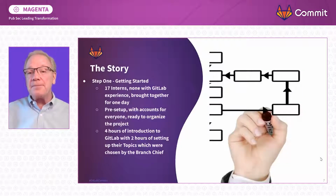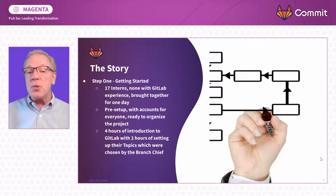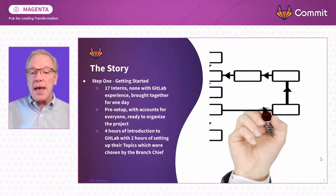So now the story. Here we are. It's the first day of the summer. The 17 interns are brought together in a big conference room in that unclassified partner facility. All of them are sitting around this large conference table, none of them with any GitLab experience. So what we had done ahead of time is we had worked with the agency to set up an instance of GitLab on the low side. We gave them all accounts so that on day one, when we brought them all together, we were able to do a 4-hour quick start GitLab training for them, which allowed them to understand very quickly how to use GitLab, what the interface looked like.